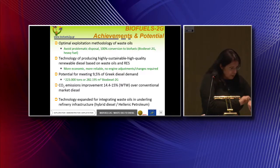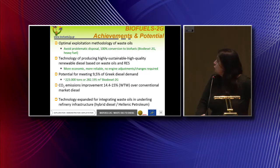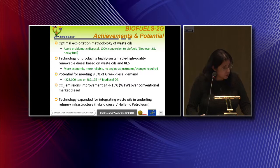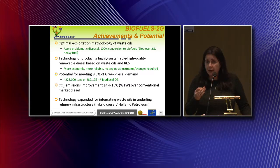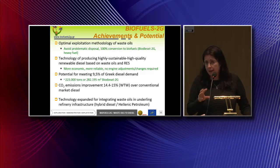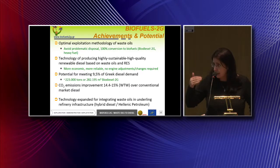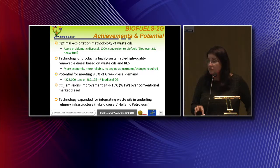The achievement of the project was that we were able to optimally exploit a methodology of producing a diesel from waste cooking oil, utilizing only renewable energy sources and wastes. We were able to produce a technology that will enable us to meet 9.5% of our diesel demand, transportation diesel, I'm talking about, diesel we put in vehicles, just from wastes, just from waste cooking oil. The CO2 emissions improvement, based on detailed calculations of our actual production and the emission test data that we had, was 14.5 to 15%. This is a huge improvement on emission reduction.